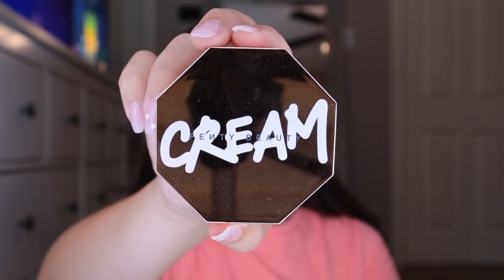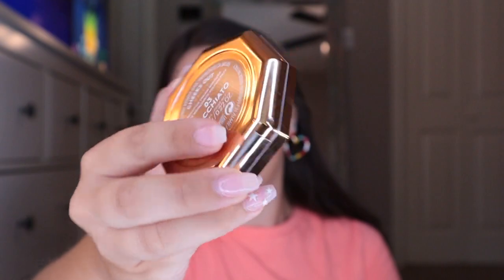So now I'm going to move on to cream bronzer or contour. The product I'm going to be using is a new one to me. This is the Fenty Beauty Cheeks Out Freestyle Cream Bronzer in the shade 03 Macchiato. I did dig my nail into this in my haul video when I was reviewing this and I'm still salty about it. Anyways, to apply this, I'm just going to dip my kabuki brush into this because that's my favorite way of applying.